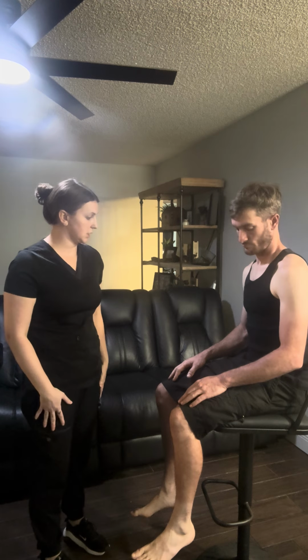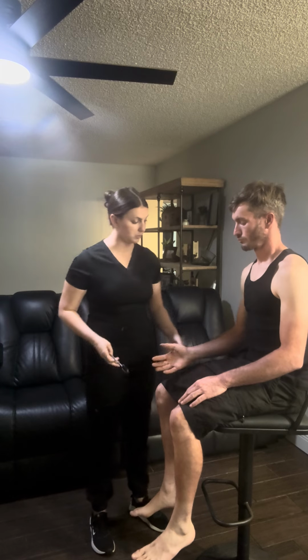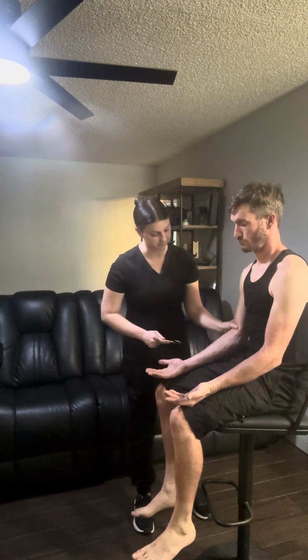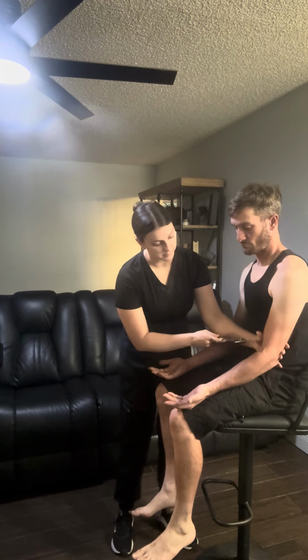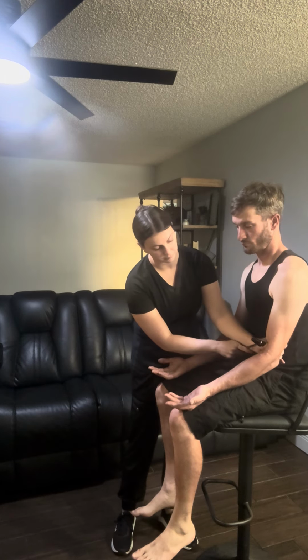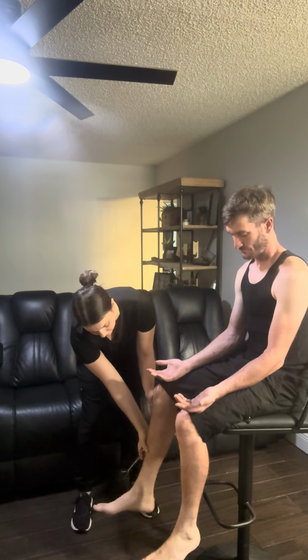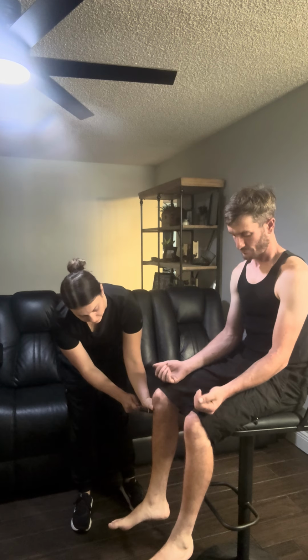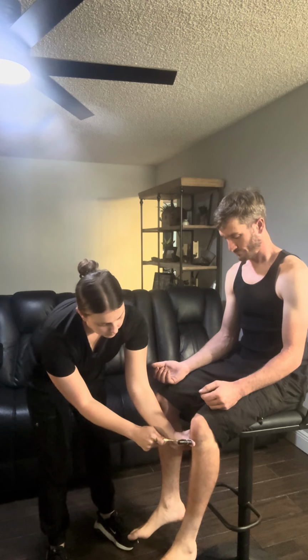We're going to assess his brachial and patellar tendon reflexes. We'll start with the brachial reflexes. You can put your palms up and just relax. Good. And the other side. Okay. Patellar reflexes. Lift your leg a little bit. Okay. And the other side. Okay. So reflexes are brisk and reactive throughout, equal bilaterally.